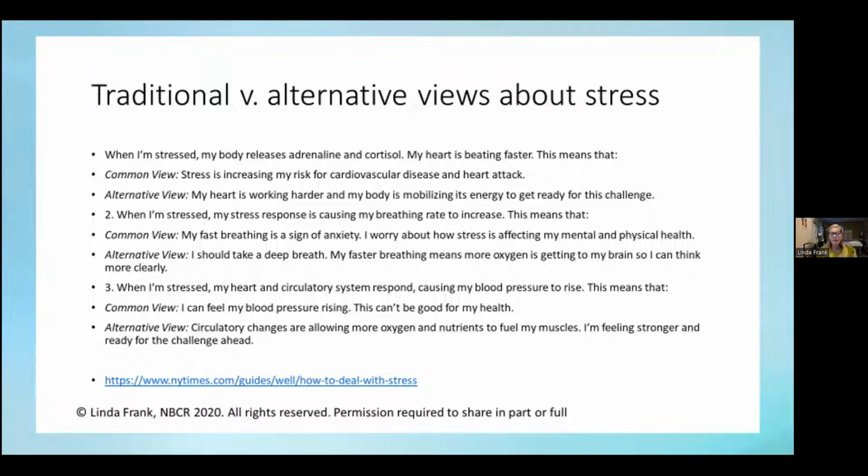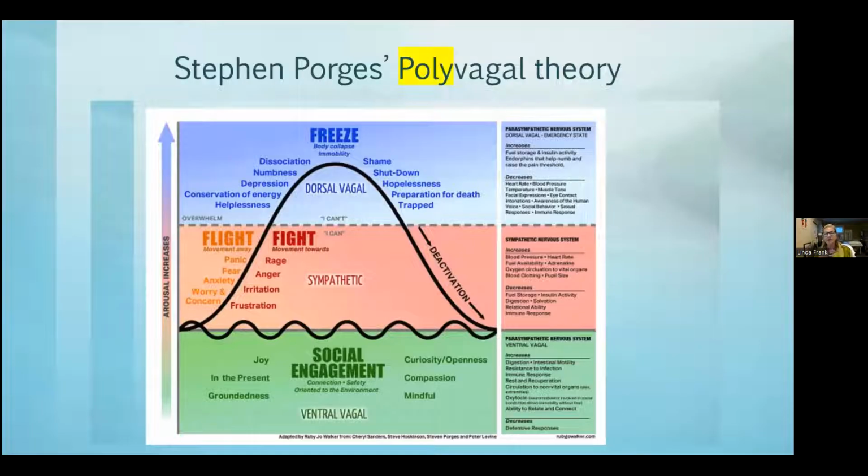Another one would be, I can feel my blood pressure rising. This can't be good for my health. The alternative view would be circulatory changes are allowing more oxygen and nutrients to fuel my muscles. I'm feeling stronger. I'm ready for the challenge ahead. And part of the write-up on this study at Harvard was that people who took that alternative view did better on exams, with faster response times. It was clear that these alternative views, non-stress related, really had a wonderful impact.